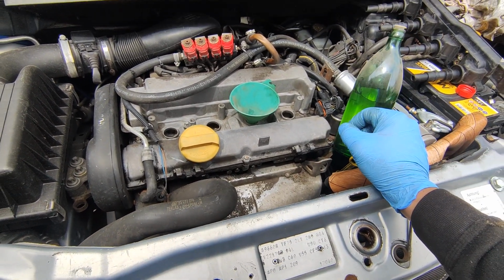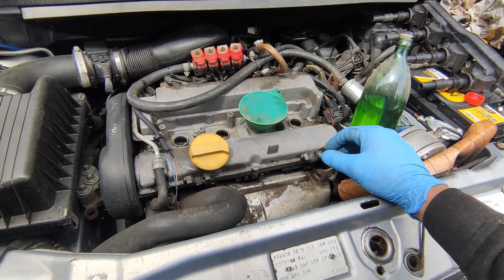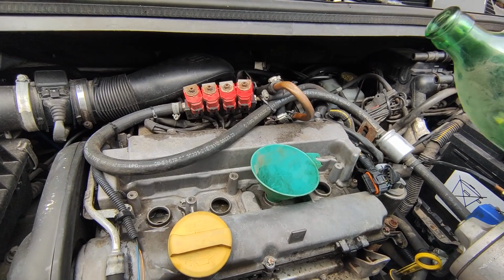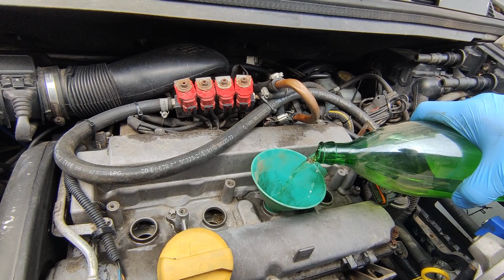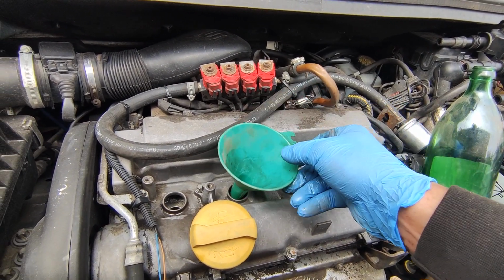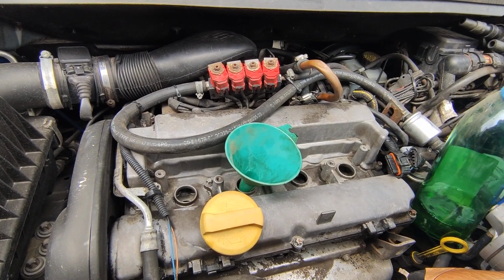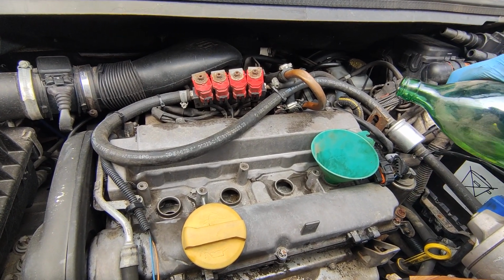It dissolves the carbon really well, so I'll just pour some into the pistons, and we'll let it soak for a while. I'll top up 200 milliliters, maybe around that, in here, and in all 4 cylinders as well. And I'll leave it soaking for as long as it can until it drips around the cylinder wall through the oil pan. Then I'll drain it, I'll top it up again, and so on and so on.